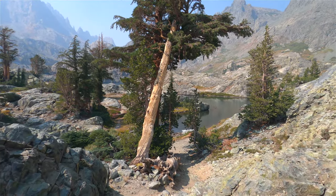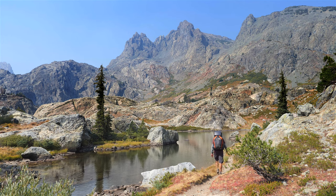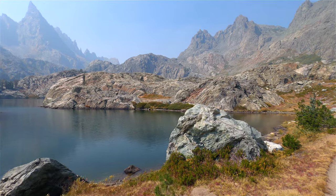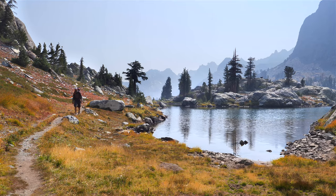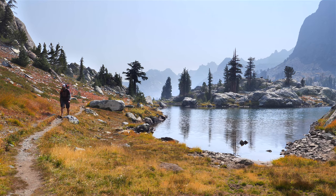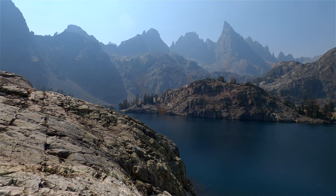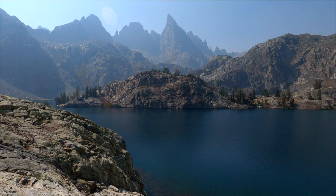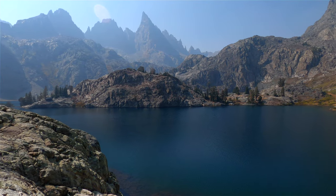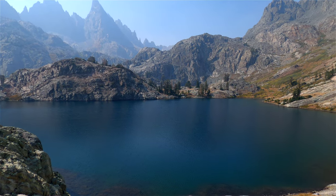Here is Minaret Lake. This is Minaret Lake proper. What an interesting, amazing view. The smoke kind of gives it its own kind of apocalyptic charm.